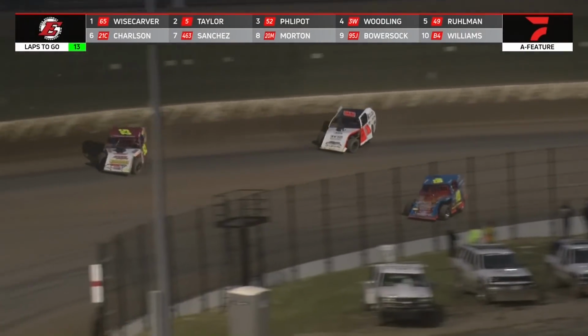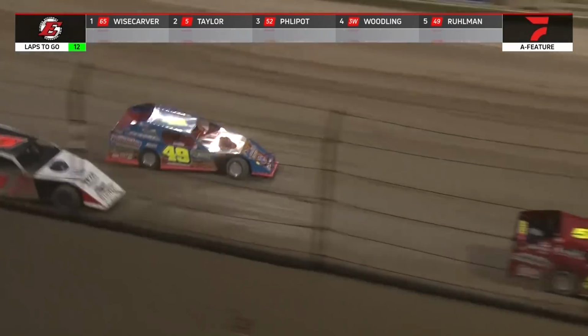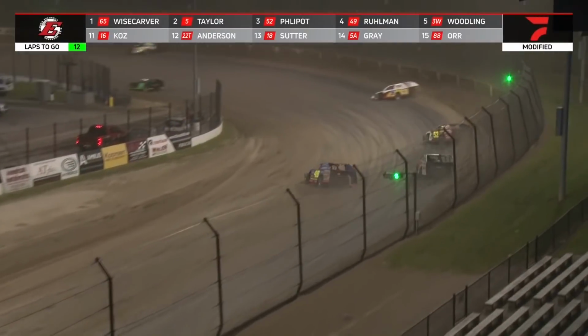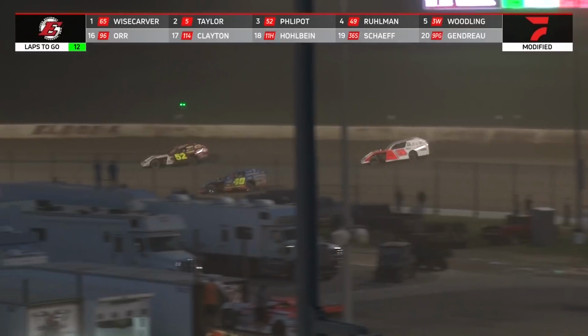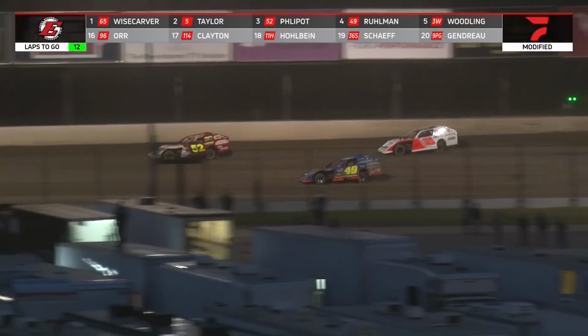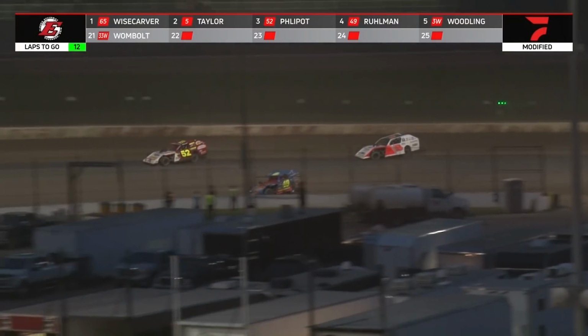Weisgarber still your leader. Jonathan Taylor back in second. Ruhlman grabs fourth at the line this time, and now will slide up in fourth, and now sets his sights on Flippo in third. Weisgarber still your leader. Jonathan Taylor still second.